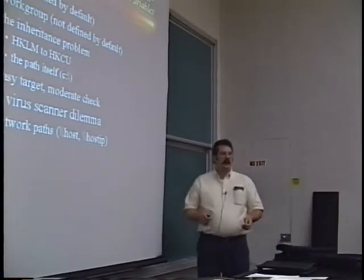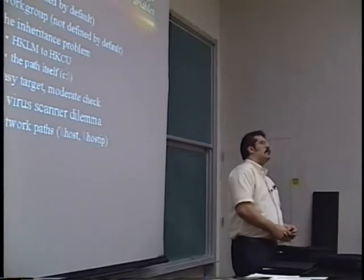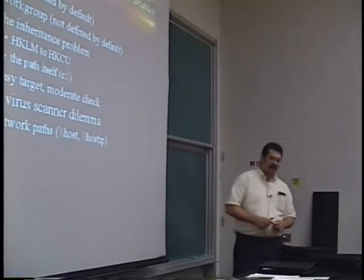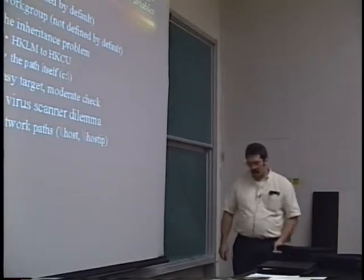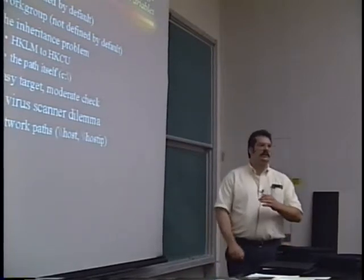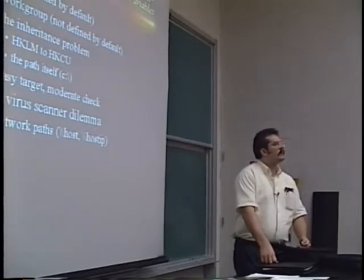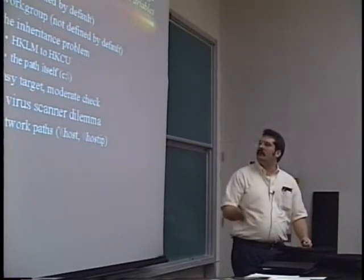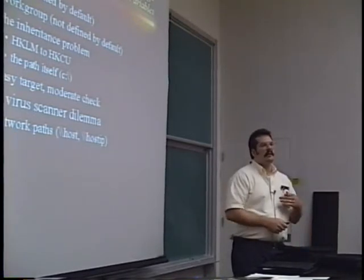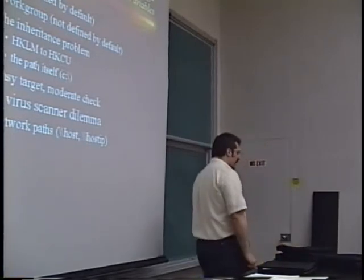Again, this is an easy target now, well, once you know about it. It's very powerful, but it's a moderate check, and it's a moderate check because it's not sufficient just to look at the path. If you didn't know that this inheritance problem even existed, you look at the path and you say, well, nothing wrong with that path, it's just a path.